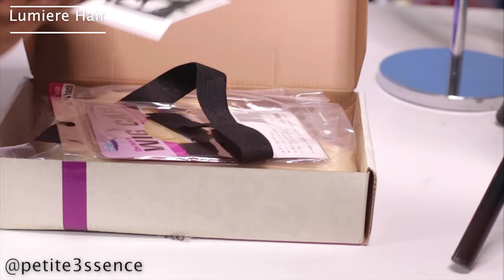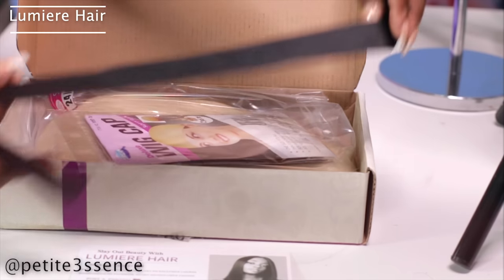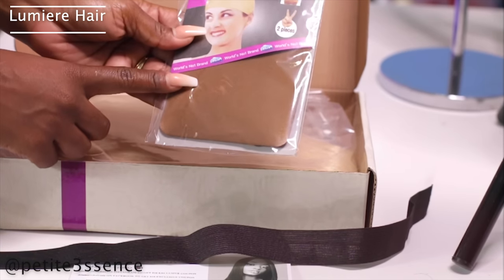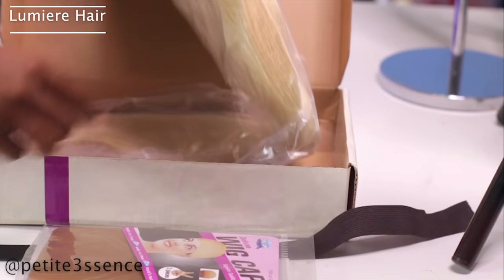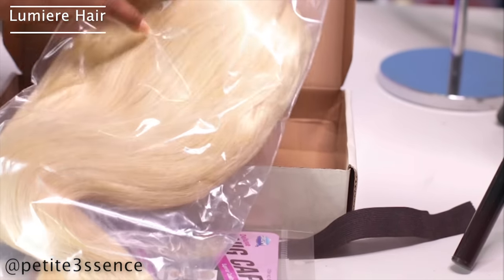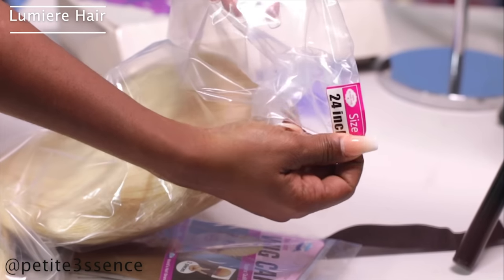Oops. These are some of the things that are in there. This is just an information card that I see first. Extra elastic band if you need it. And I got a darker wig cap today. Very excited about this. I have mostly the light one. And then we have our hair. So this is the Body Wave 613 blonde full lace wig, and it's transparent lace. Yes, it has some information on the bag as well.